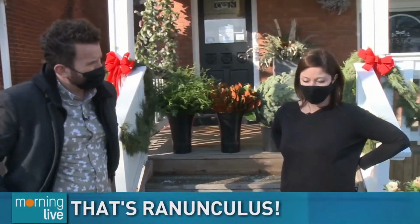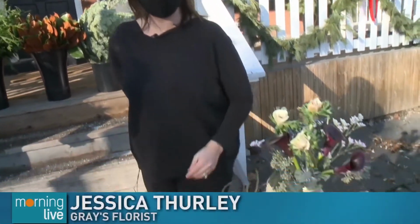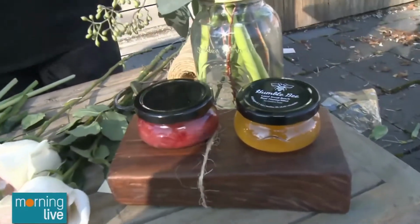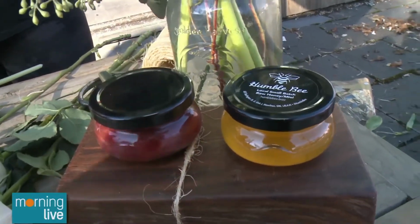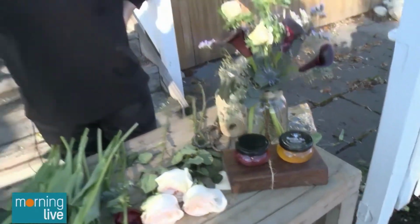So we're doing subscription bouquets this year and mason jar arrangements with local jam and honey. Give a shout out. Where's the jam from? The jam is from Alora Mill, and that is a savory plum. It's very delicious, kind of has a little bit of a spice added to it. And then the honey is raw local honey from Humblebee. Awesome.